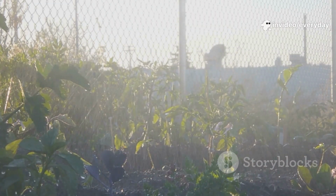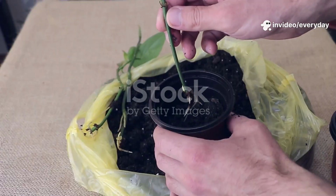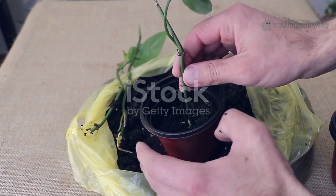Plant in late spring or early summer after frost risk is gone. Gently remove the seedling from its pot, teasing out roots if needed.